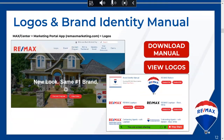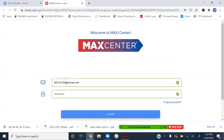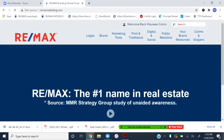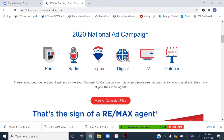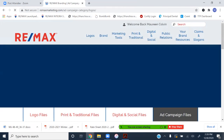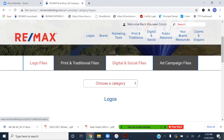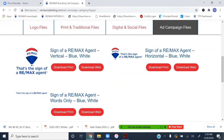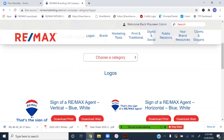And again, logos and brand identity. If I wanted to find those logos, I simply click on the button. Because my credentials are saved, I'm just going to pop right in there. And here I have the place to look for all the 2020 campaign logos that I might want to use. And I have my choices of files, print and traditional, digital and social, ad campaigns. And as you can see, you can download different ones. Print them, download them to the web, the sign of a RE/MAX agent, and there's many more.